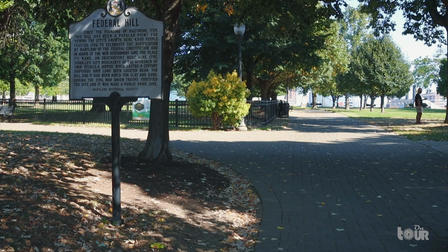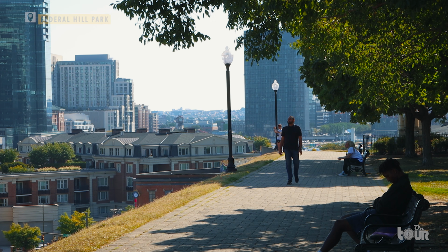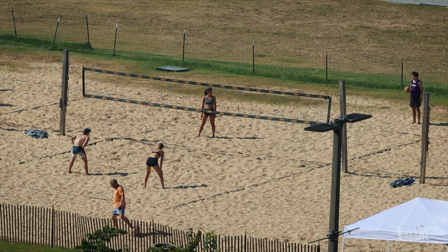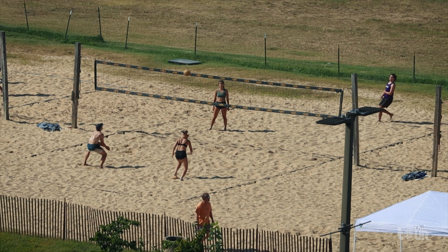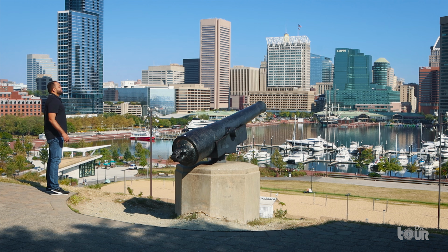At the border of the Baltimore Harbor is Federal Hill Park, which gives visitors a panoramic view of the downtown. Federal Hill Park is in a neighborhood of the same name, being a defense post during the War of 1812, and residents actively engage in the game of volleyball. The park rises over 80 feet above the inner harbor.